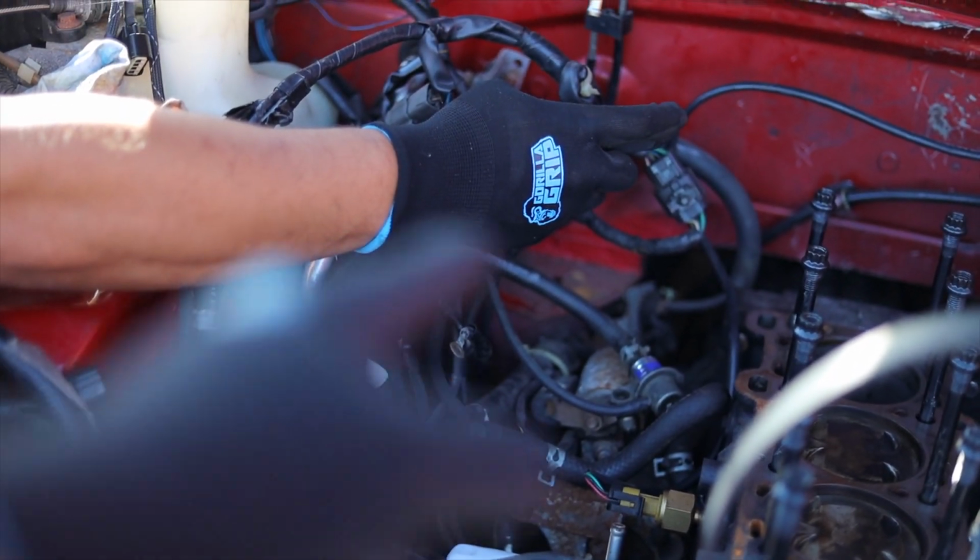Look at those Gorilla Grip gloves. Gorilla Grip. Yeah, I'm wearing one too, but I don't have any of those.